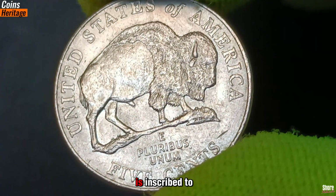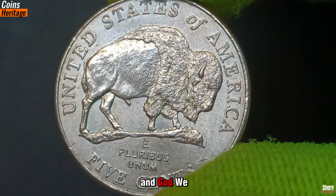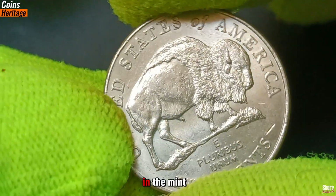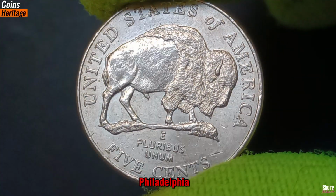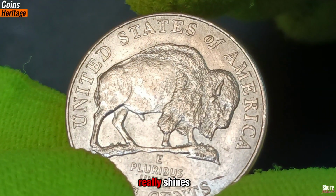The word Liberty is inscribed to the left of his image, and just beneath his chin, you'll find the motto "In God We Trust." Below Jefferson's portrait is the year 2005 and the mint mark P, which signifies that the coin was minted in Philadelphia. Now, let's turn to the reverse side of the coin, where the design really shines.